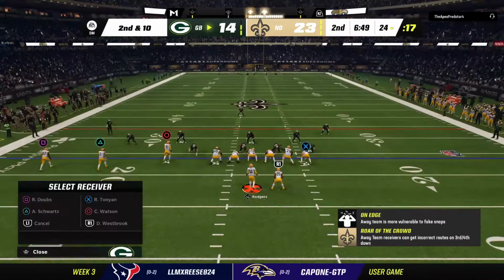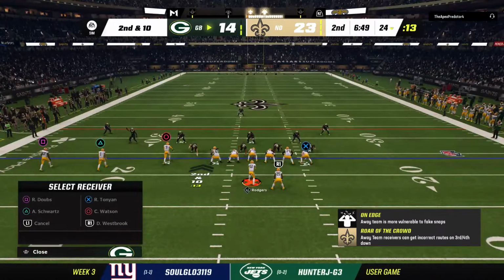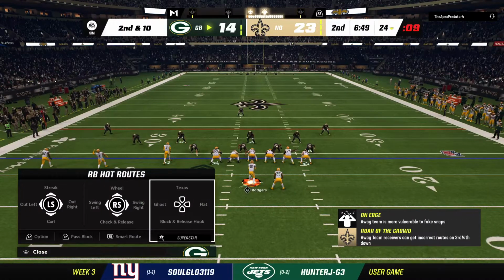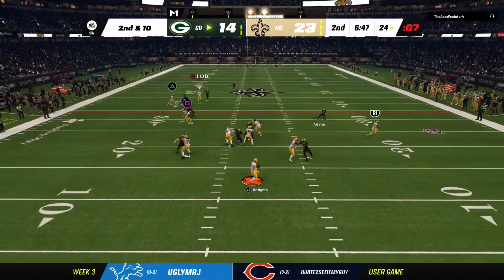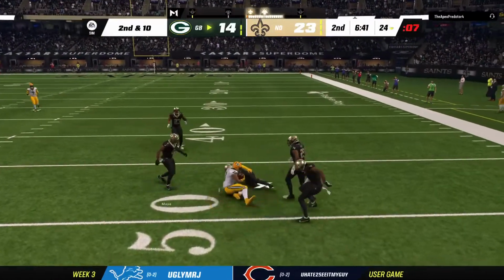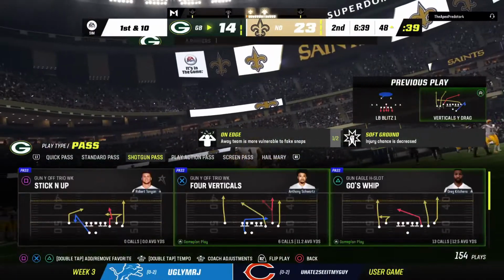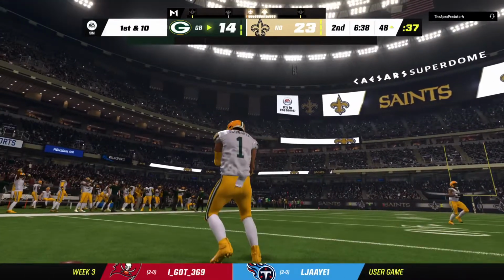So after the incompletion on 1st, now 2nd and 10. Working from the gun, Rodgers. Open man here, Schwartz, complete. And he'll be taken down, but not before they work it across midfield. A gain of 28 yards there and give them a 1st down.